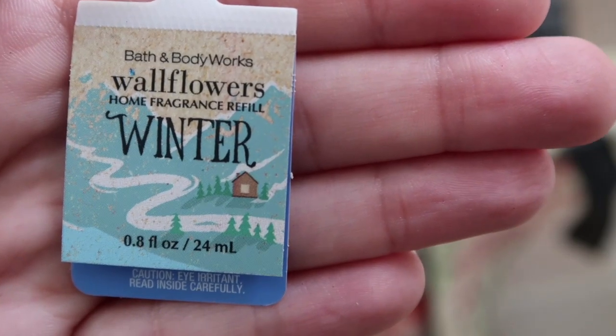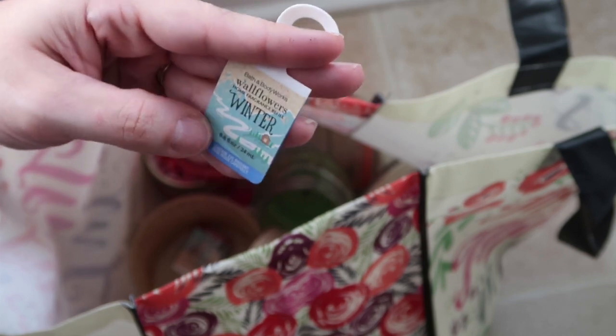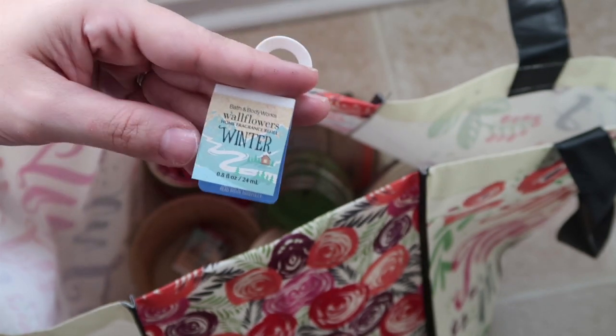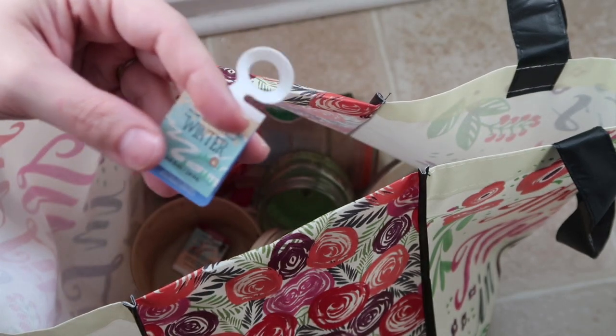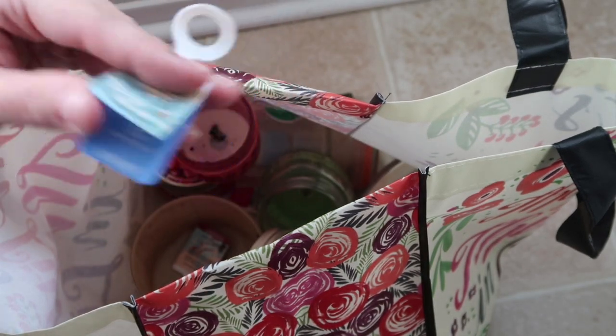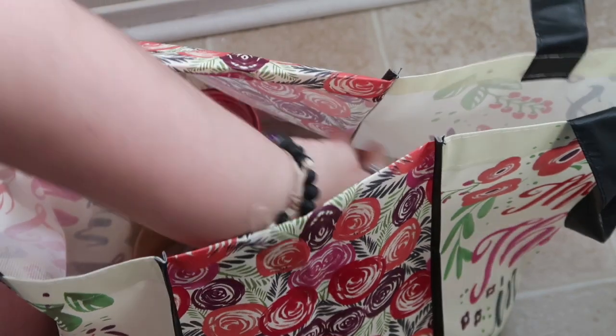And then this one, you guys, is definitely a staple during this time of year as well, and that is winter. This one smells so fresh and clean. It's fir needles, clove, and orange. Now, I'm not usually about the balsamy kind of scents, but the orange and the clove are just subtle enough that they mix with that, and it screams Christmas to me. So definitely love that one.